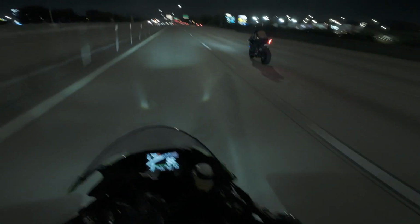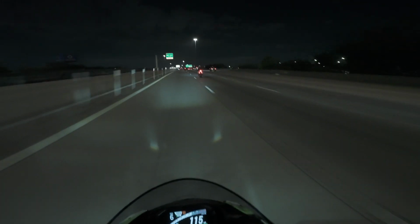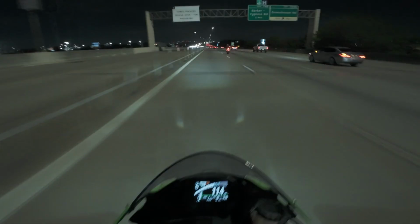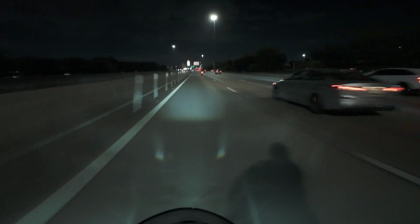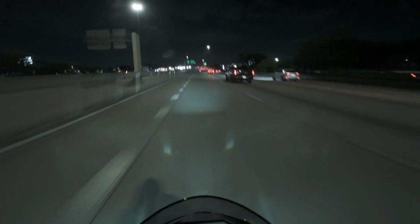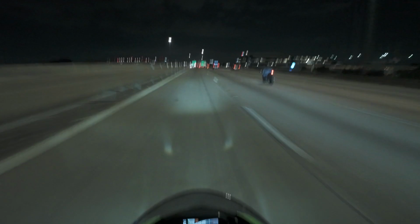Right here is super fast, dude. And the crazy thing is, though, it's not even flashed or anything yet. So is this just bone stock? Traffic right now, but I can't speak. And this thing is just pulling me back, dude.